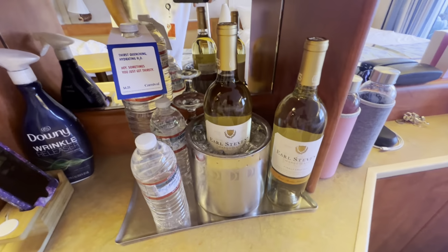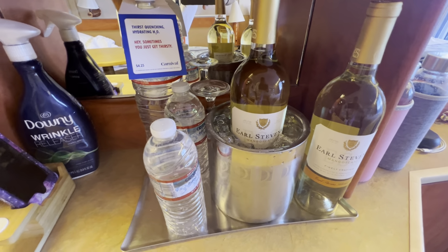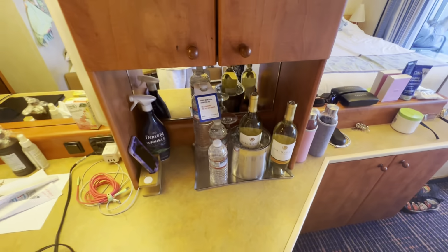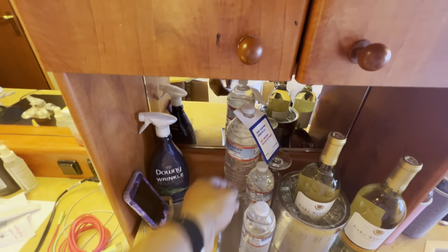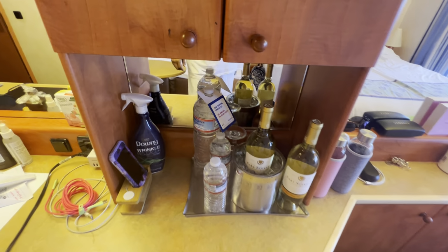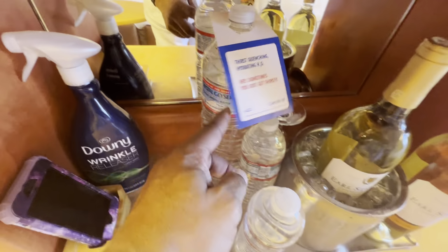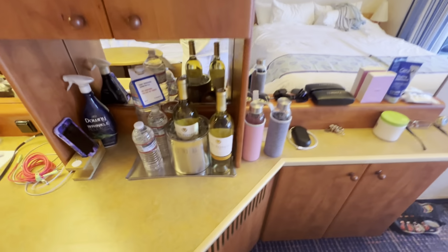As you can see, we brought our wine. Each adult in the cabin can bring on a bottle of wine. Two per cabin, I think, is the limit. This water, I think that costs, the big bottle that they put in the room. But these are ours. We bought a case when we came in.